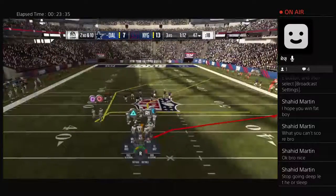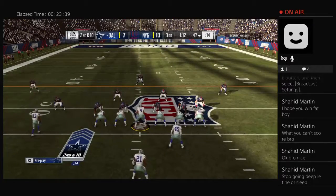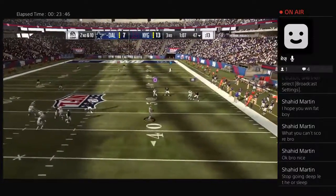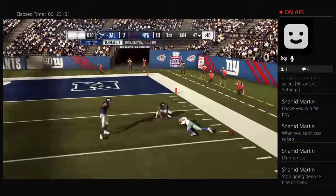An incomplete pass on first down. That leads to a 2nd and 10. Throwing again, Prescott on 2nd and 10. He'll buy some time right. He's airing it out for Williams. And man, you gotta catch that, Williams.